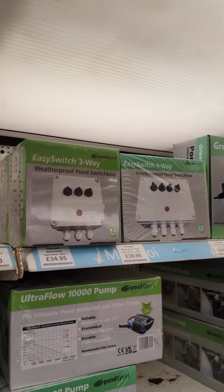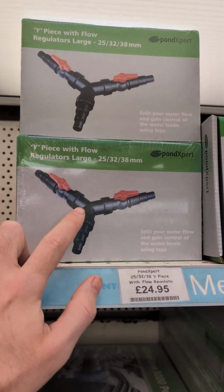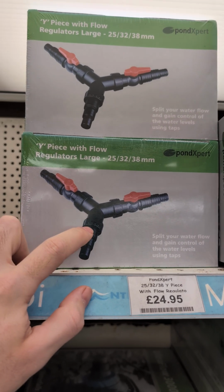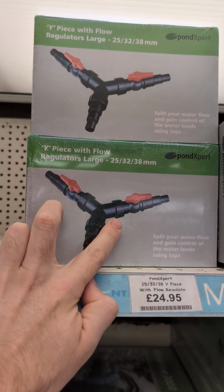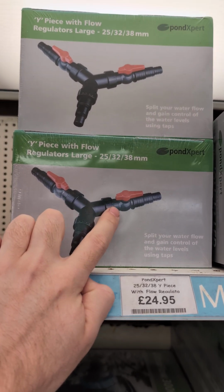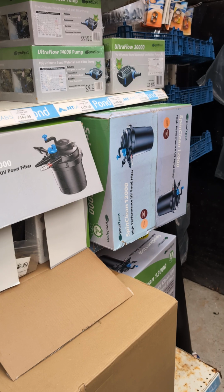Got UVs, switch boxes, lights, flow diverters. These are really cool if you're running a pressure filter: go after the filter, off the return line, and you can split it off to either two sections of the pond or up to a waterfall, and then back down. And then in the winter you can just turn the waterfall off, and that helps save some temperature.